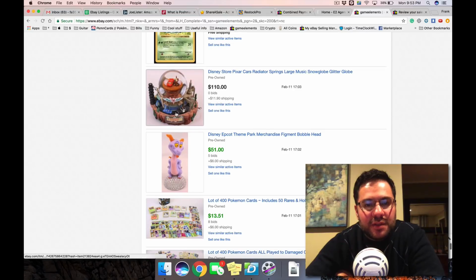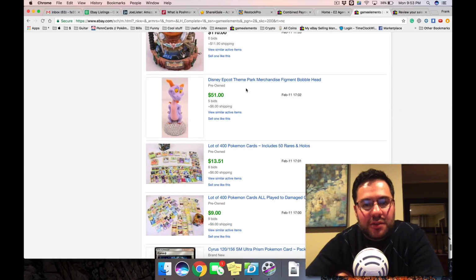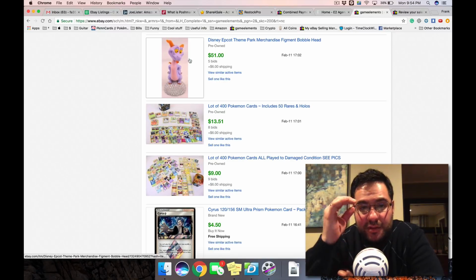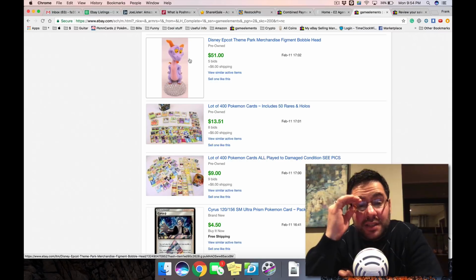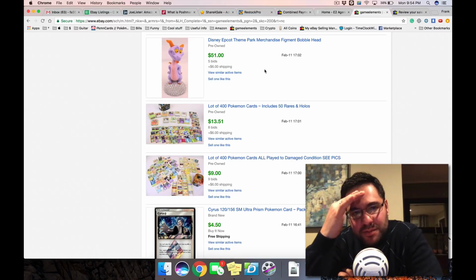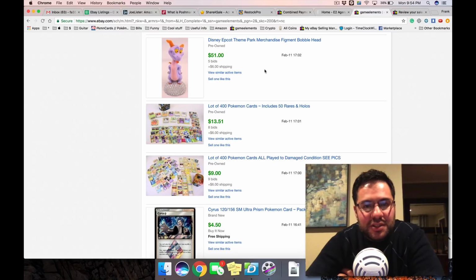But this was, I think I spent $25 on it, and it'll definitely sell for over $100 plus shipping. So this was interesting. This guy Figment, it took me a while to figure out his name, but he's a Disney character, and apparently stuff from this Disney character, plush and things like that, are very expensive. So I was very surprised.